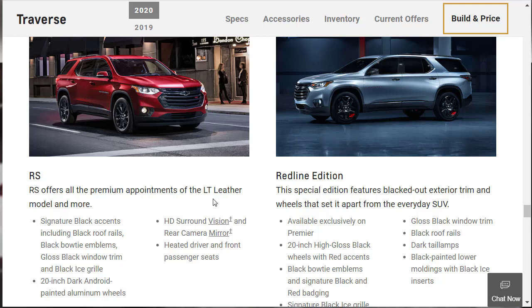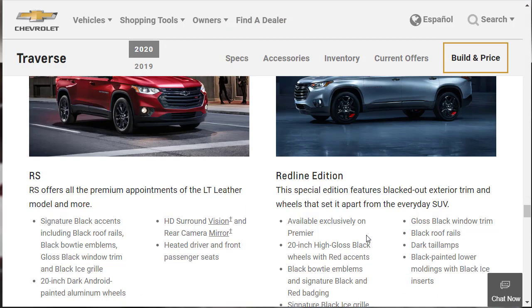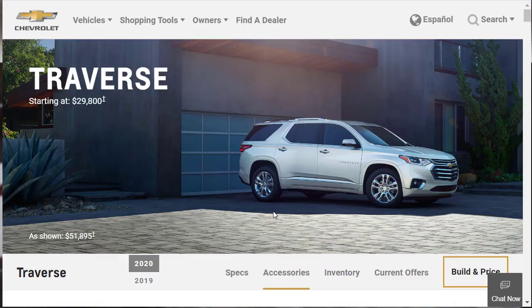But then it's really an LT leather with an appearance package, honestly. And then the Redline edition is this special edition that features blacked out exterior trim and wheels that set it apart from everyday SUVs. Available exclusively on the Premier. So it's a Premier with an appearance package on it, right? Mostly everything's all blacked out on either one of these appearance packages.